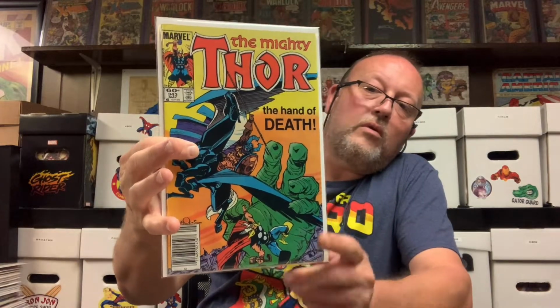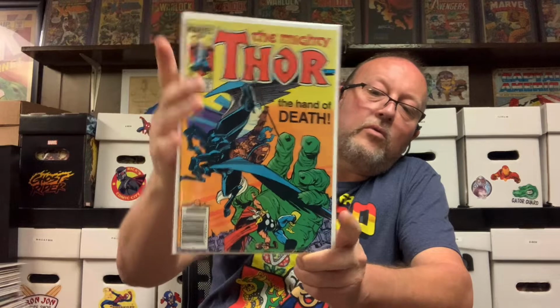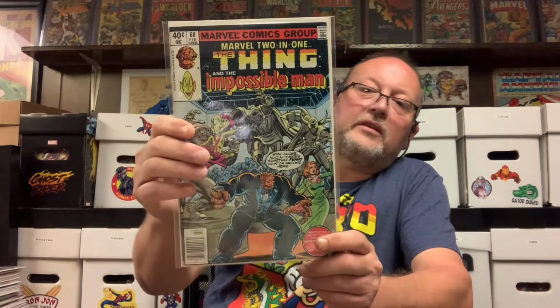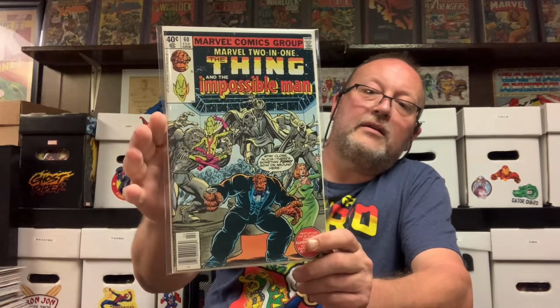All right, so Walt Simonson Thor run. Pick these up. Book, great shape. 342. 344. Let me get my finger out of the way. 344. 354. There. Marvel Two-in-One, The Thing and the Impossible Man, number 60. Marvel Two-in-One 60. Got that. Nice shape.